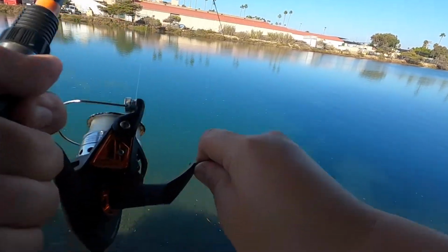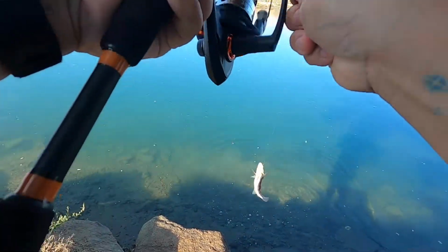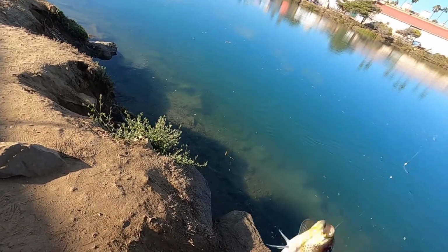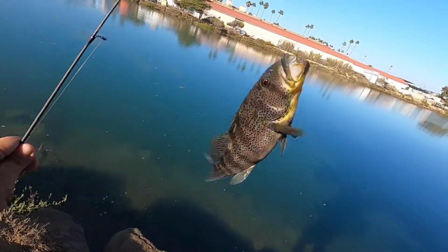All right, here we go. We got our first bite. Oh, it's a nice one. It's a big one. All right. There we go, our first spotty.